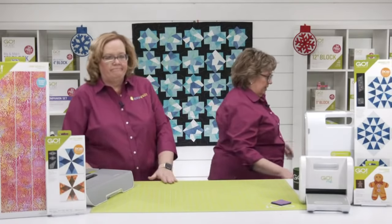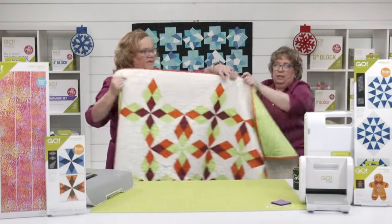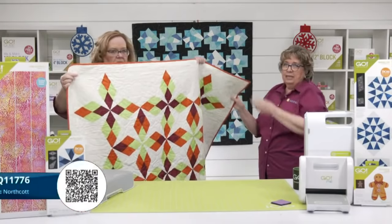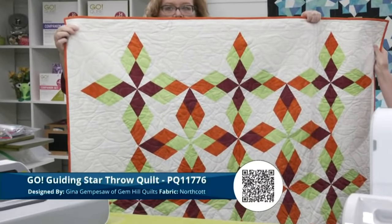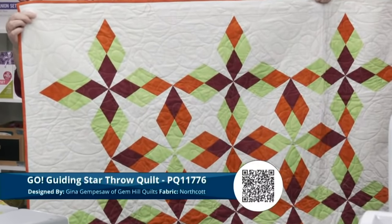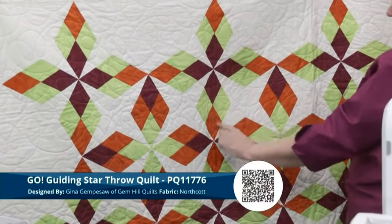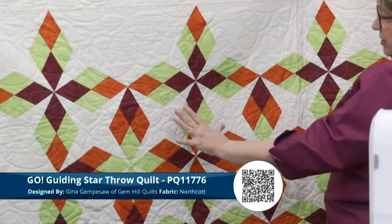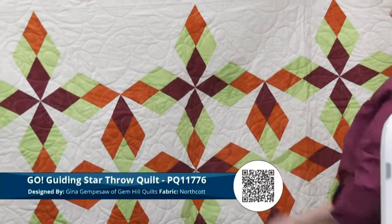All right, quilters, let's look at some quilts. First up, we were talking about the Arkansas Traveler, so let's take a look at some of them. This is the Guiding Star Throw Quilt by Gina Jempasaw of Gem Hill Quilts, and she's used Northcott fabrics. Instead of doing it like Pam, we've really focused on the diamonds here. The background is sinking into the back, and we've set them on point with those setting triangles.